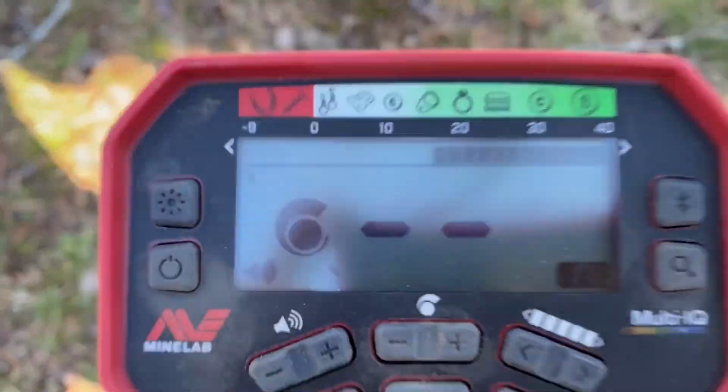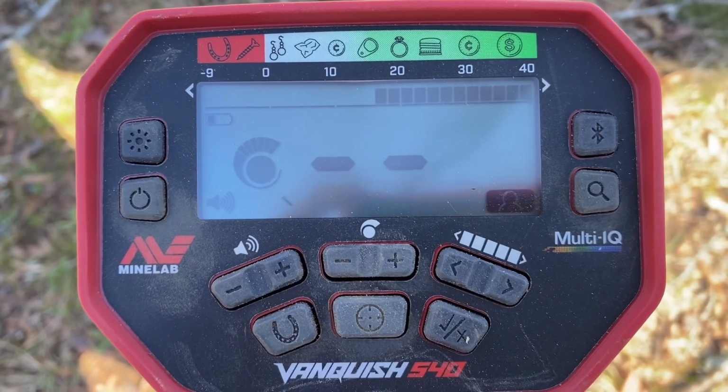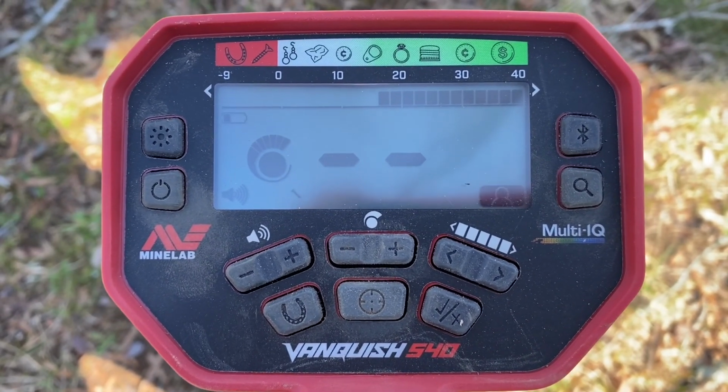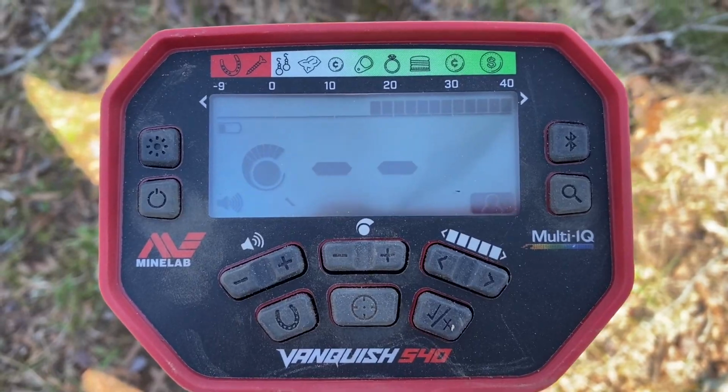Sad. Not 100% sure how much longer we're going to be able to go, but having to look down, we noticed this. We have a flashy battery. Yay. So we're about out of juice, guys. So we're going to go until we can't go anymore, and then we'll wrap it up and show you what we got in the 2-day spree.